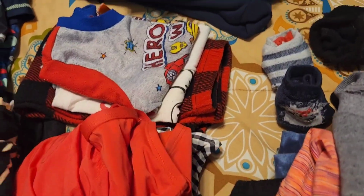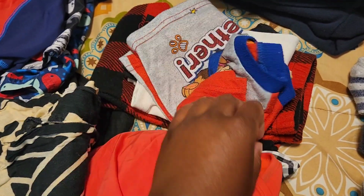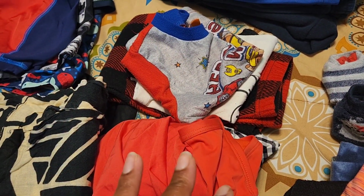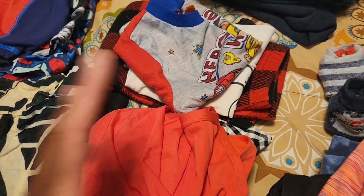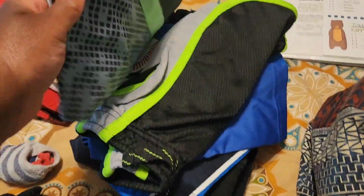Pajamas for him. He has a t-shirt and a long sleeve shirt, and some flannel pants. If it is cooler, then of course he'll wear these. And I have a hoodie he could put on top. But if it's hotter, he can just wear this t-shirt with his nighttime diaper. No big deal.